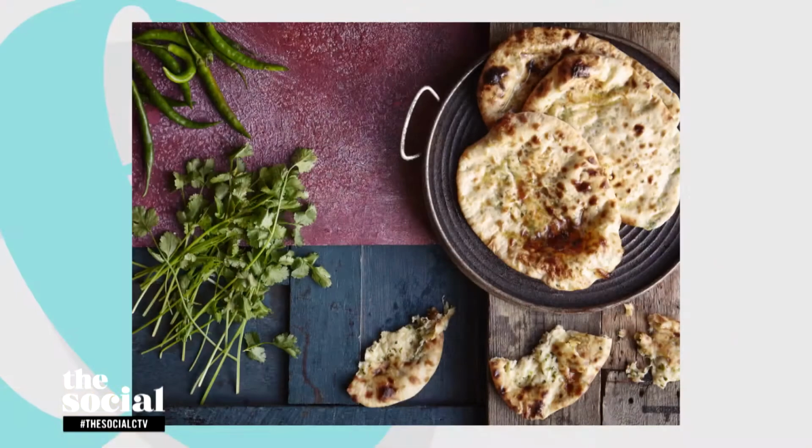Well, let's get to this delicious food. It looks incredible, and we're actually going to start with a lesson in how to make naan from scratch, which I've never done. So I'm sure I can speak for Lainey. We're both very excited about this. And you're going to show us how to make your cheese and chili naan. Let's start with the dough.